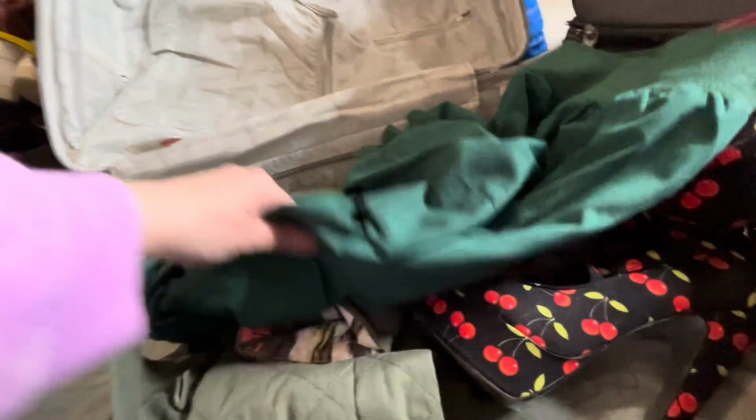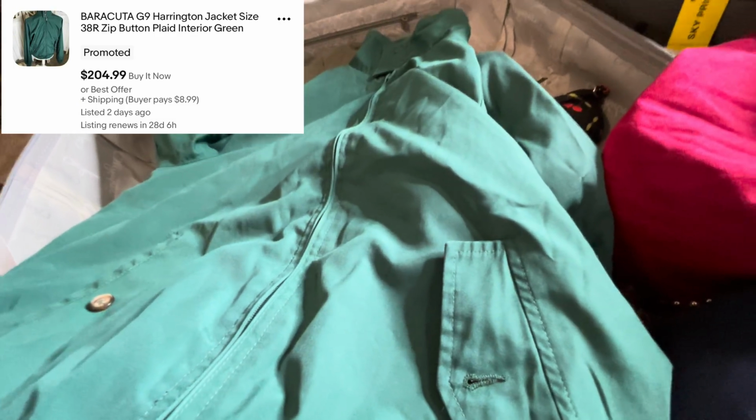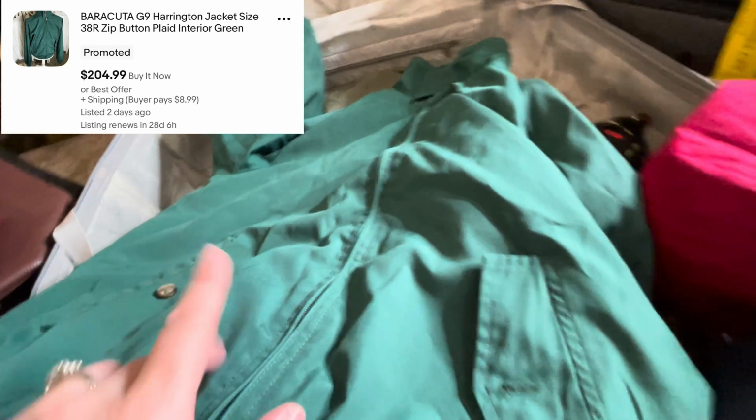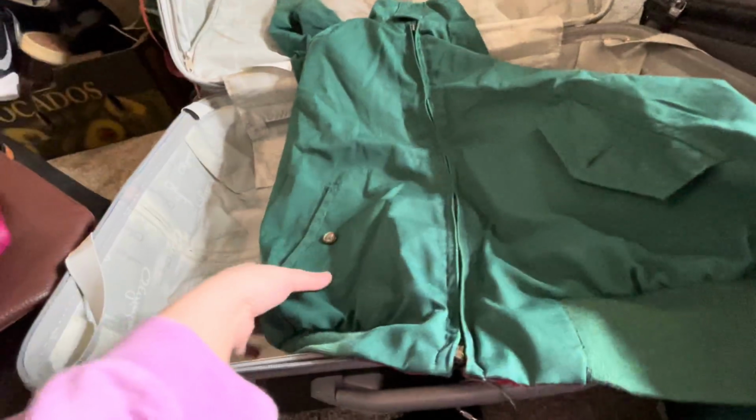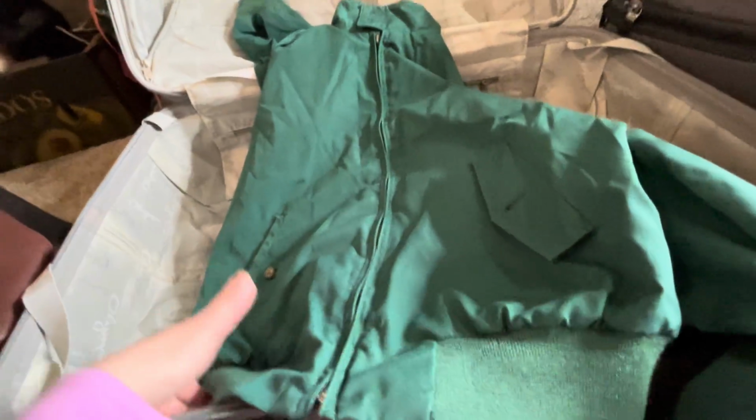Ooh, this was a good find. I don't think I showed it either, because I think I got it in the second round at the Iowa Goodwill bins, so I didn't record my second go through, just the first. But this is Barracuda, and these jackets do insane. So, got that for sure.